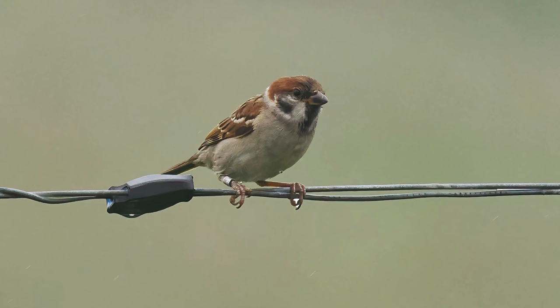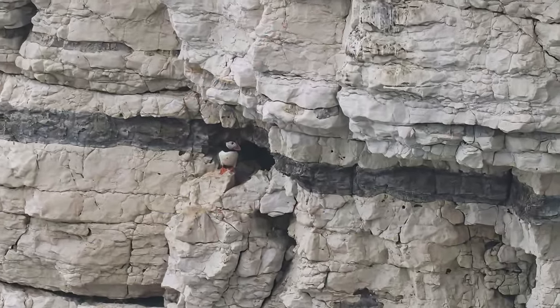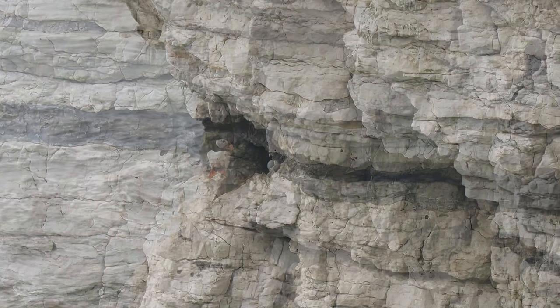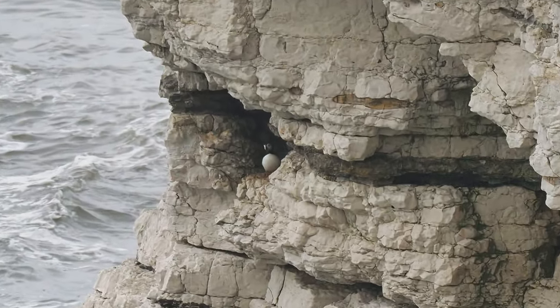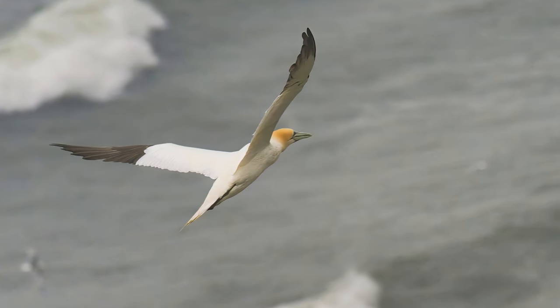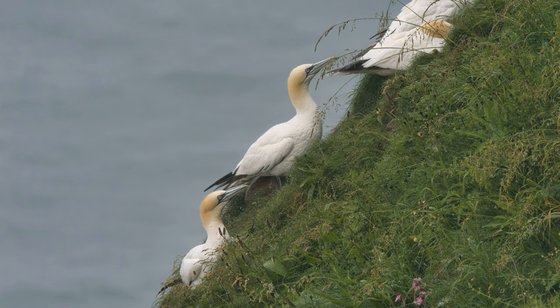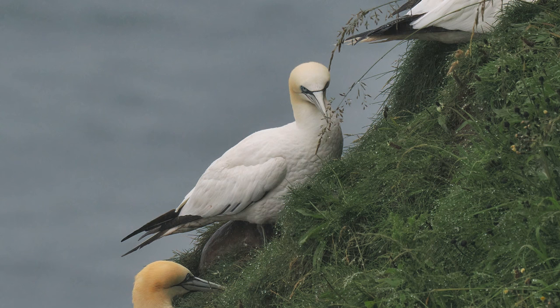We see some swallows nesting in the car park before we get to the cliffs, and then we do see one or two puffins in the cracks and crevices of the cliffs quite a distance away. And then of course we see the gannets, which is good, but of course this is all in a mist because it's raining.